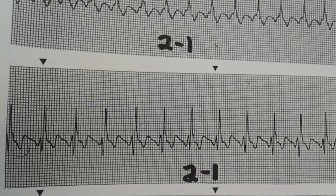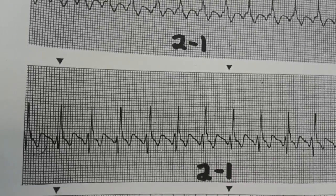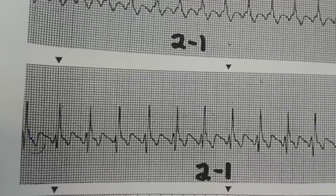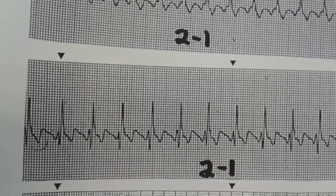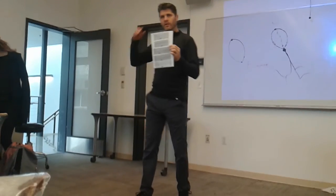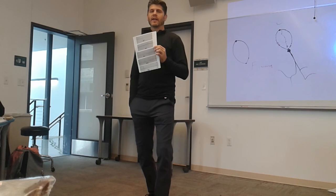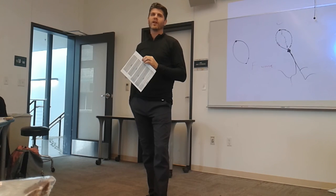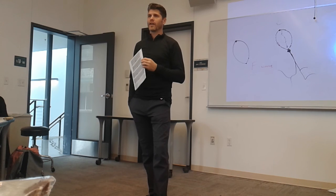The AV node will do one of a couple things. Either it'll build its refractory in a cycle so that it feeds off the same signal each time, in which case you'll get an actual conduction ratio, 2 to 1, 3 to 1, 4 to 1, 5 to 1, something like this. Or the AV node will not build off of an exact cycling, and it'll be variable, building off a different cycle each time.